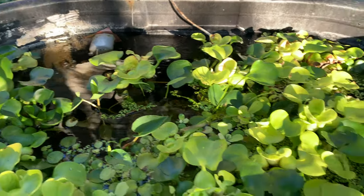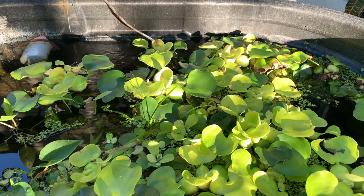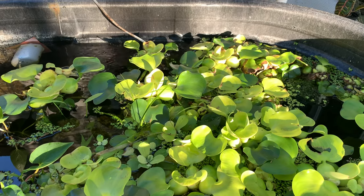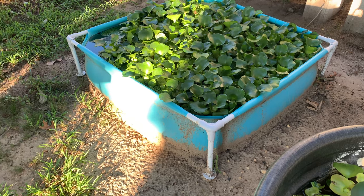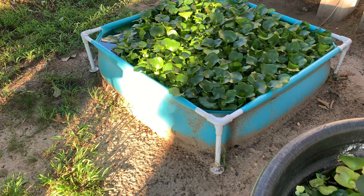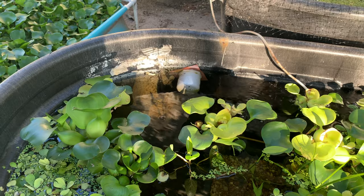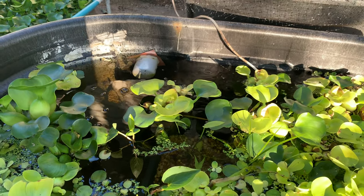Now, you can see some of the hyacinths are kind of light. That's because there isn't enough nitrogen in the water. The fish aren't producing enough poop and waste, basically, which is fine. I have so many hyacinths from the Pleco Pond, and those are all green because those plecos are pooping like mad. And so basically I just take some, I put them in here, and then when these die, I move them into the garbage. Anyway, this is a 100-gallon Rubbermaid tote.